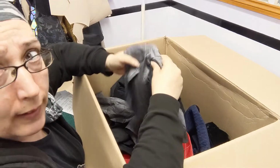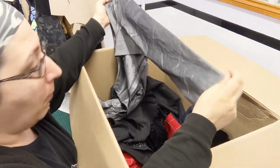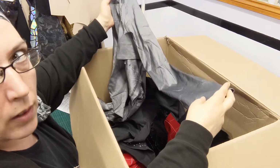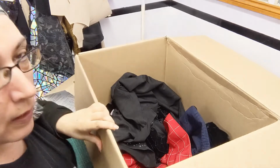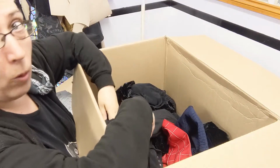I know it's all wrinkly at the moment because it's been rattling around in this box, but yeah, this is quite a nice quality. Man, don't you miss quality fabrics? This is why I hardly ever buy anything off the high street anymore. The quality is just so bad.